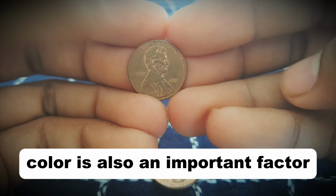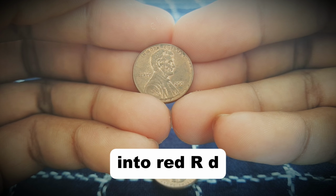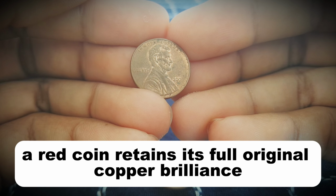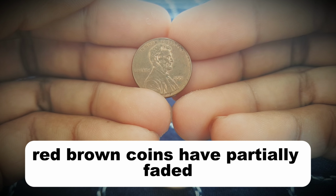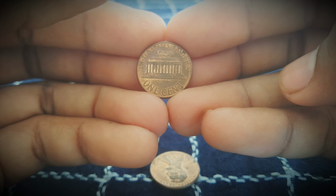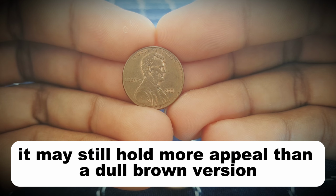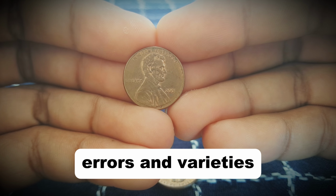Color is also an important factor. Copper coins like the Lincoln cent are graded by color into red, RD, red-brown, RB, and brown, BN. A red coin retains its full original copper brilliance and is the most valuable. Red-brown coins have partially faded, and brown coins are fully toned due to age or oxidation. If your 2001 penny is shiny and red, even in circulated condition, it may still hold more appeal than a dull brown version.